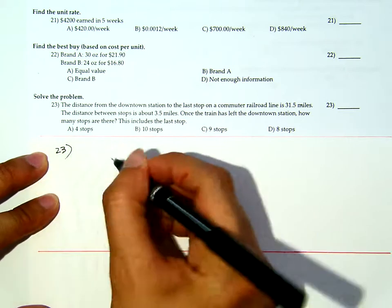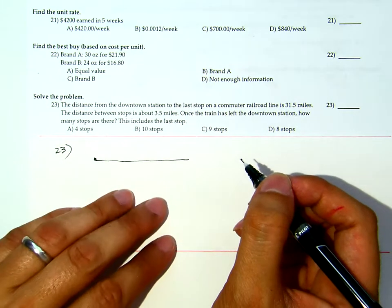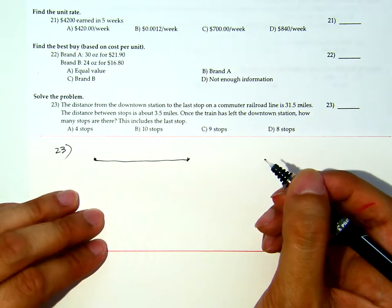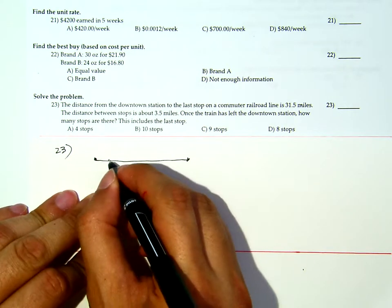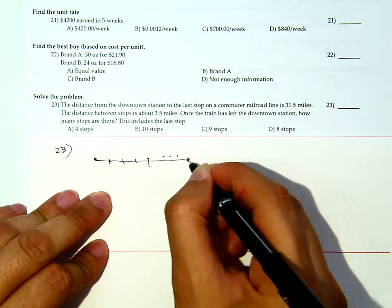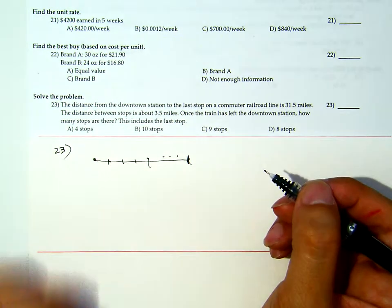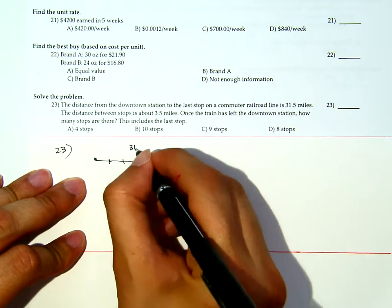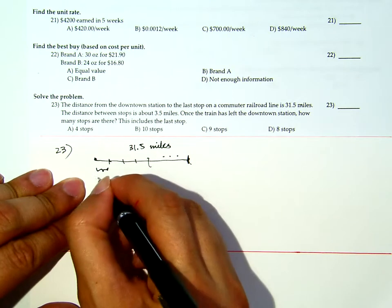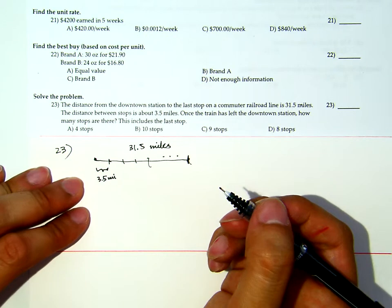Okay, let's try to picture this. So I come from the downtown station going to a destination. The distance is 31.5 miles, right? Now it says that for every 3.5 miles it will stop, and so on and so forth until the last stop. Okay, that includes the last stop, right? The question is, if this is 31.5 miles and each stop takes 3.5 miles, then how many stops are there?